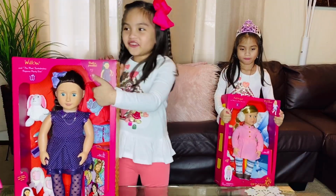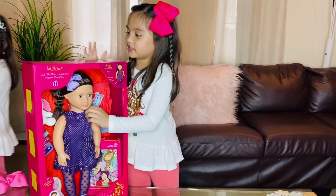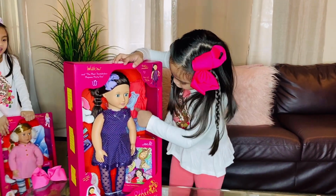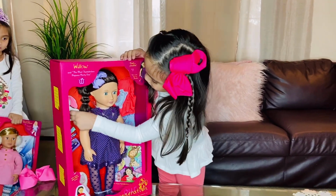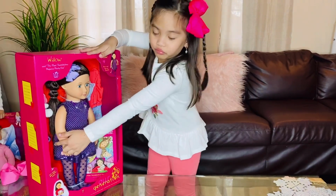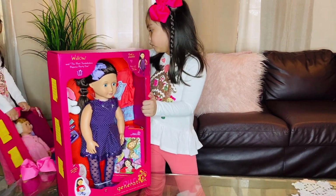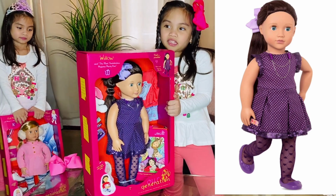Okay, guys, so this is the American Girl, the special one, and her dress is purple with a necklace. This is her bedtime clothes for a slumber party. And this is her cute snuggle bunny. And this is her toothbrush with a toothpaste. And this is the gift with my mom and dad, like Candace's other one. And there was a medal there. I don't know what it's for, but I think she's a winner.